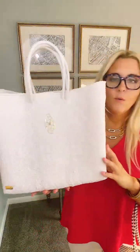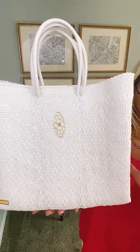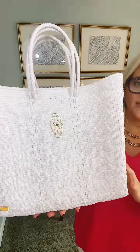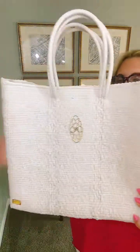You cannot go wrong with these bags. They are so unique, so beautiful, so elegant. And the fact that they support, or are made by, women who have suffered some sort of domestic violence in their life. They are made in Mexico at a factory that only employs women who have had abuse, and this really helps them get out of whatever situation they're in. They're all hand woven and made of a heavy duty plastic. You won't find these hardly anywhere.